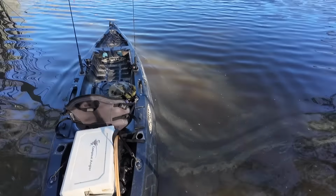I'm going to start off trolling. I'm trolling this little lure. It looks very much like a Damiki Disco, but it's actually not a Damiki Disco. It's a Savage Gear, a Savage Gear something or other. Let's troll that and see how we go. Trolling, trolling, trolling.